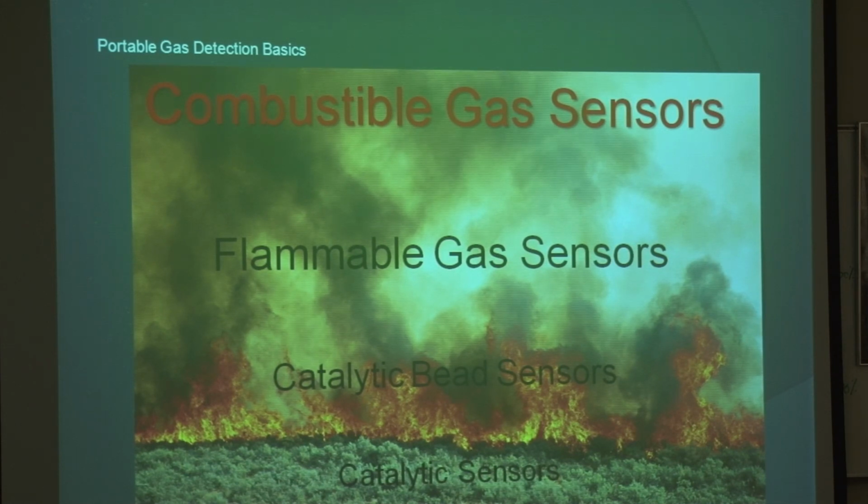This is basically different names for that sensor. They go by combustible gas sensors, flammable gas sensors, catalytic bead sensors, or catalytic sensors. And the catalytic bead and catalytic sensors are basically just how it works. We'll talk a little bit about that.